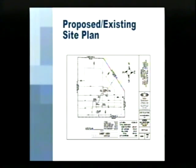This is the proposed site plan, which is actually showing no changes. This just gives you a reference of where the home is on the property. To the east here, we have the driveway. The driveway is an easement through the property to the south.